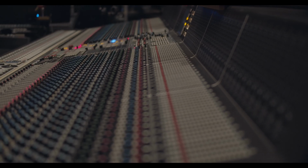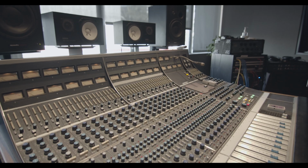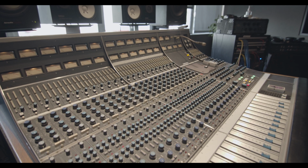History with Neve is easy because this is the second studio I've been on staff at, and we've had Neve consoles in both of those studios. At this point here at Capitol, we have 4 Neve consoles. We have 2 88Rs and we have 2 8068s, and could not be happier with all of them.